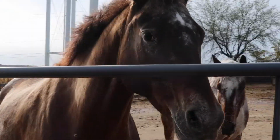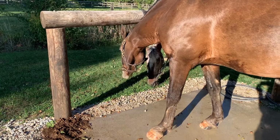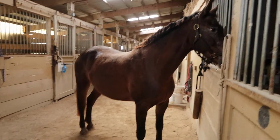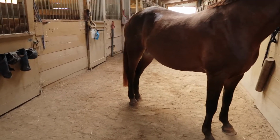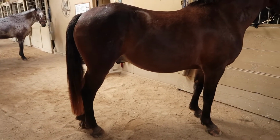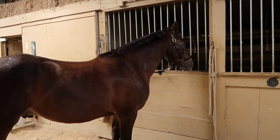You want to go on an adventure? So Arrow and Aspen are all ready to get on the trailer. But they don't know it.